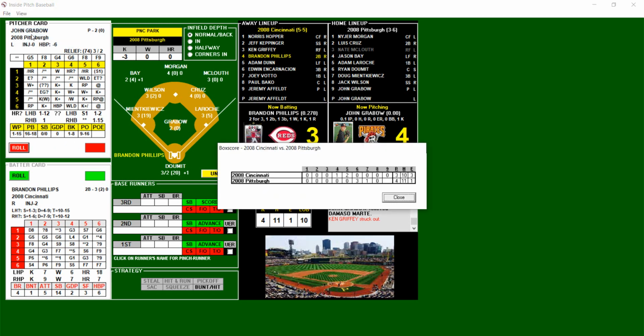So let's take a look here at the box score real quick as we progress. Cincinnati scoring in the 4th, 2 runs in the 5th. Pittsburgh came back, scored 3 runs in the 6th to tie the game up. And then they had the go-ahead run in the bottom half of the 7th, scoring the only run in the 7th. 3 runs, 10 hits, 3 errors. Pittsburgh 4 runs on 11 hits with 1 error.